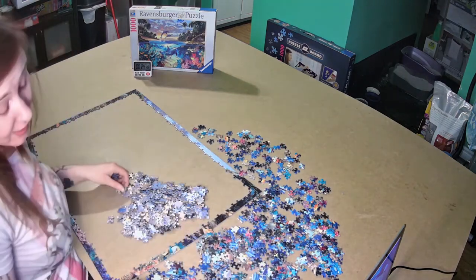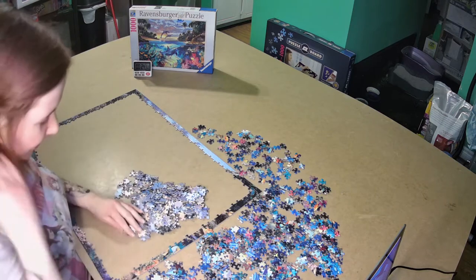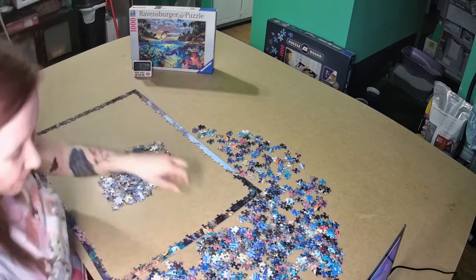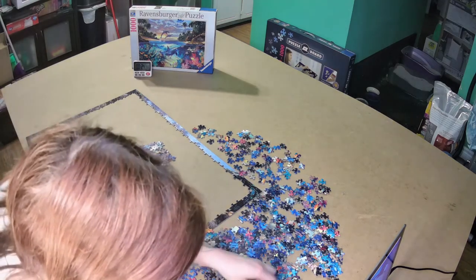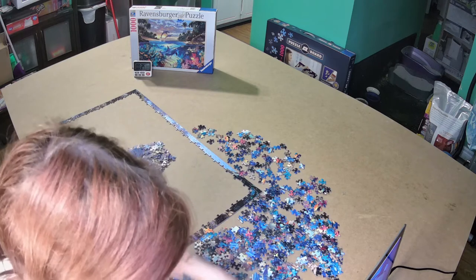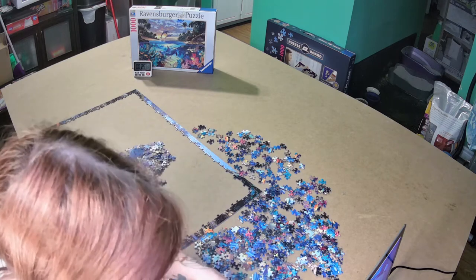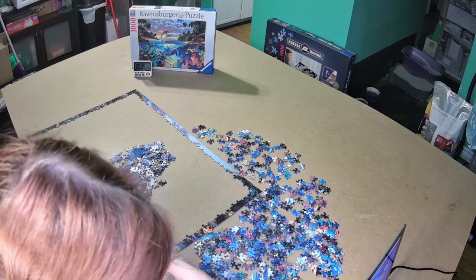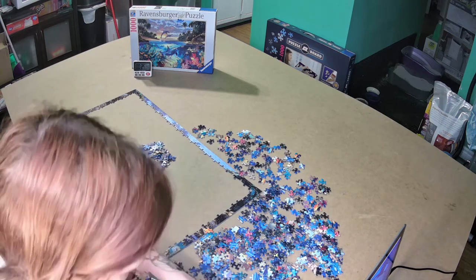Guys, really, I gotta say, I'm already in love with the colors of this puzzle. As I'm pulling the sky here, I'm getting distracted by all that pretty pink coral that's in the bottom. I want to be on this beach. Can I have a magic wand that'll just take me there? I belong on this beach. That's my wish.